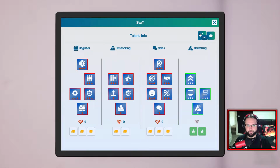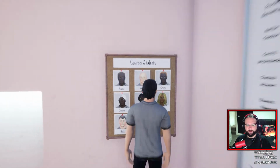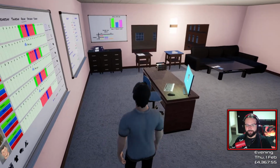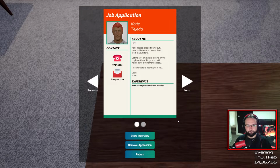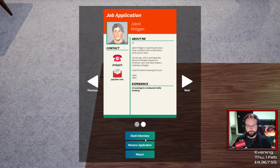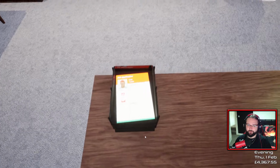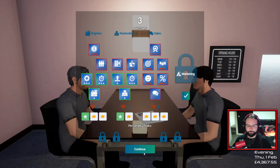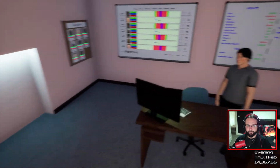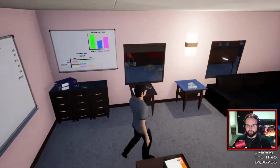I think we've already checked through all of these. Yeah, you guys are good. Christo is getting there. I'd like to try and give them training on their actual days off, but we'll see how that lines up later down the line. Let's have a look. Jabril. Honestly, some of the names in this are rather... Nope. I will get just a pure restocker soon.